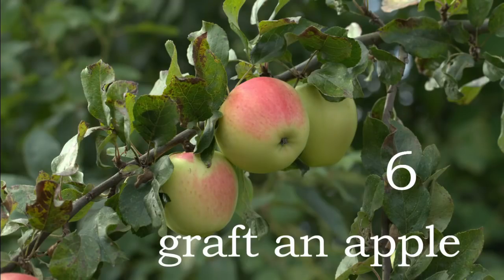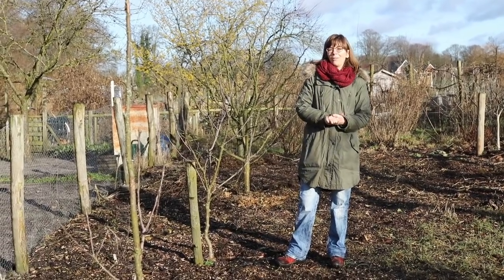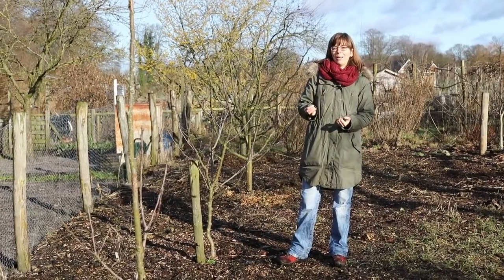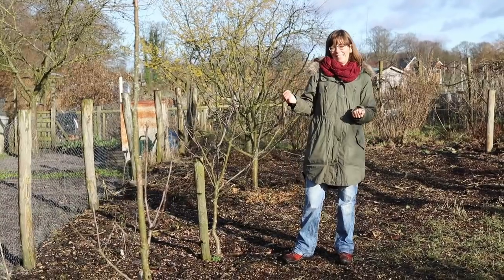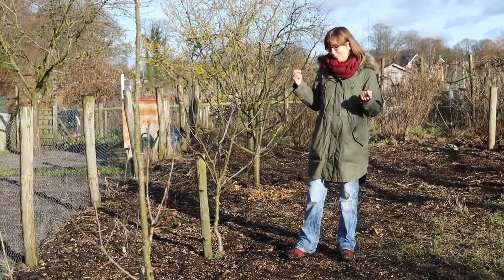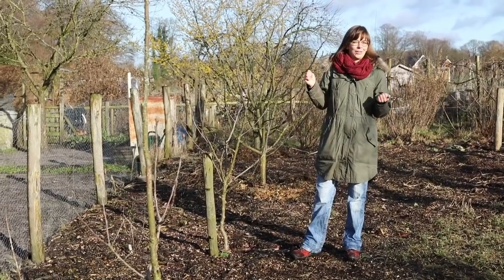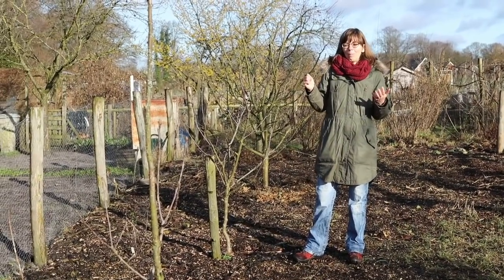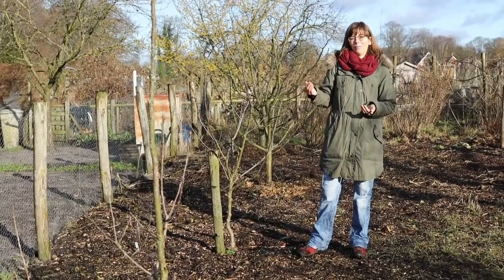Number 6, I want to graft an apple variety from our friend's garden. They let us taste the apples some years ago and we really loved them. They were very aromatic, and the funny thing is they don't know themselves what variety it is. They tried to have it determined several years ago by an apple expert, but he didn't know either. So by grafting it in our garden, we also help, hopefully, to preserve this variety.